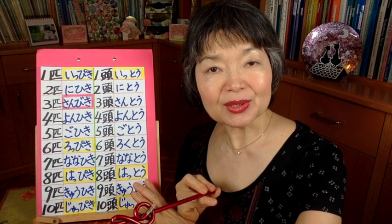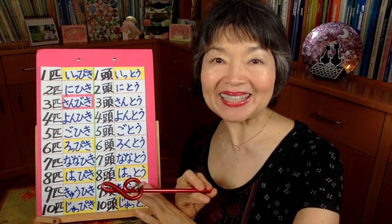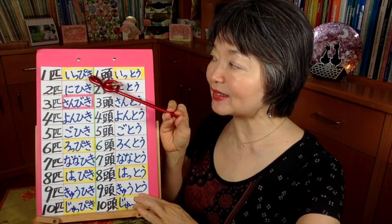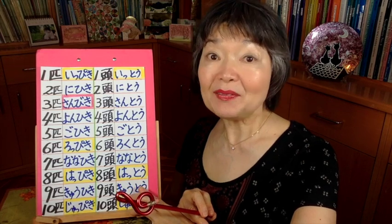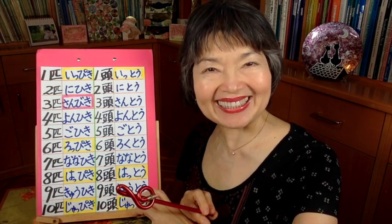And the combination, for example, 11, 11匹. Hear the sound of the jump sound, 11匹. If this is 16, 16匹. And if this is 20 animals, 20匹. Like this.